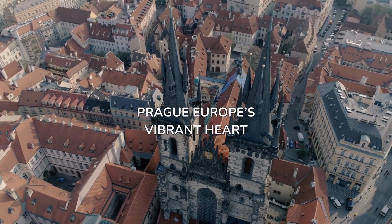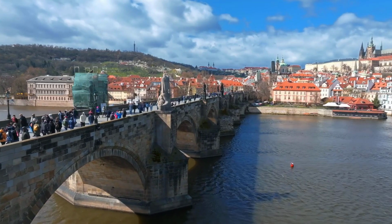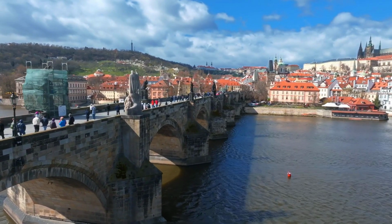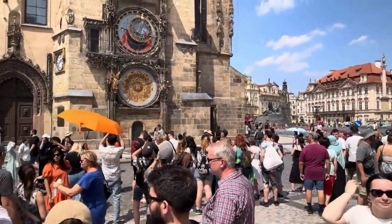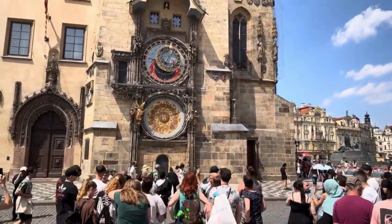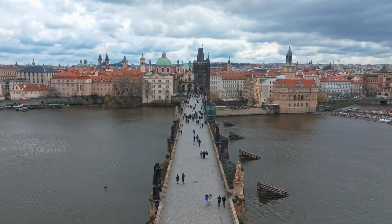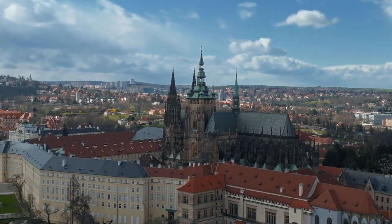Number 9. Prague, Europe's vibrant heart. Prague isn't just another European capital, it's the main event. Sitting along the Vltava River, this city blends ancient charm with modern thrills. The Old Town area, with its famous astronomical clock, is a must-see, and let's not forget the iconic Charles Bridge that leads you straight to Prague Castle. Each statue and stone exudes an old-world vibe you won't find anywhere else.